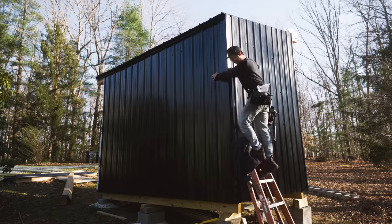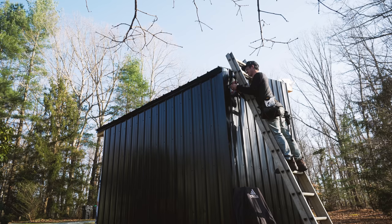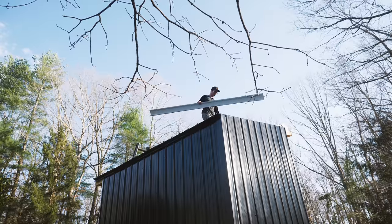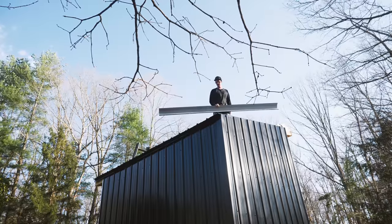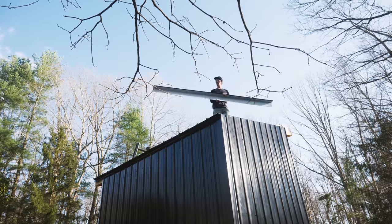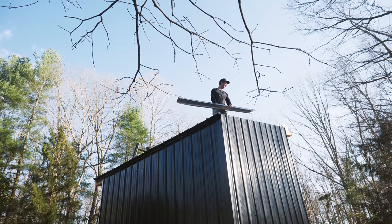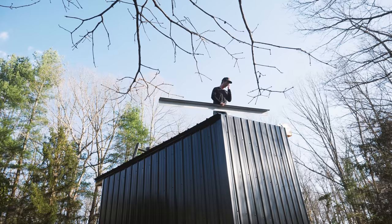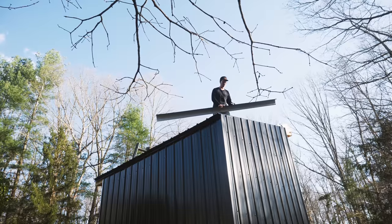Excellent. It's coming together. My roof is strong. My roof is strong. All right. On the way up here, I just realized probably before I put my gable trim on, I kind of want to paint the portions of my fascia board that you're going to be able to see.